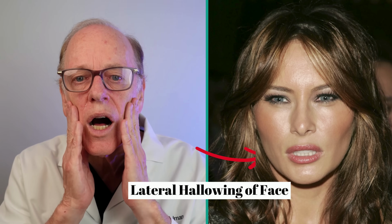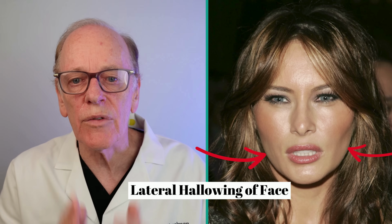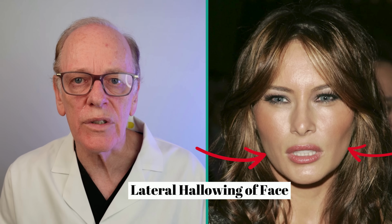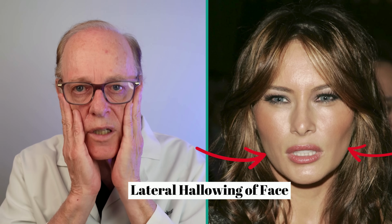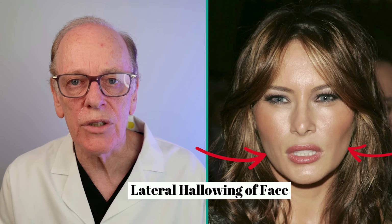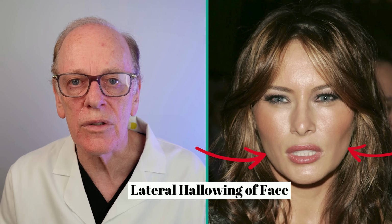So here we see her 1 year later, and we can see that there's this lateral hollowing of her face, and that recurrent hollowing implies that the fillers or whatever she did to enhance the volume of her face seems to be wearing off and changing back to the way it was 2 years prior. So in 2005, it appears the contour of her face has changed somewhat. It looks rounder, fuller. I don't know if she's having more filler put in to balance out her face.